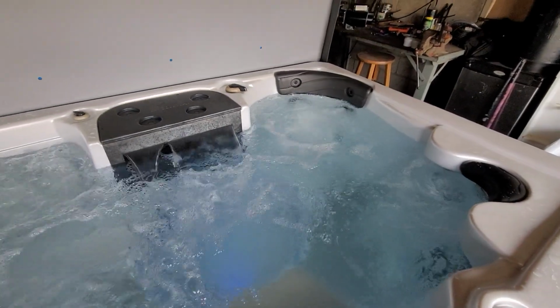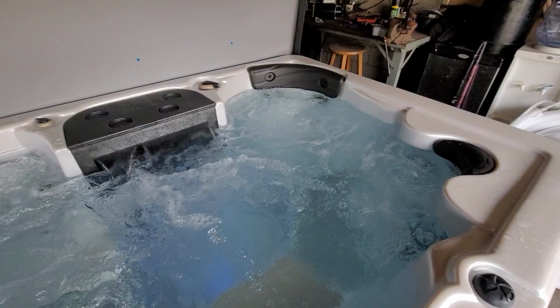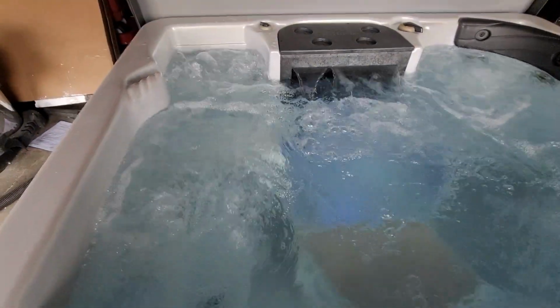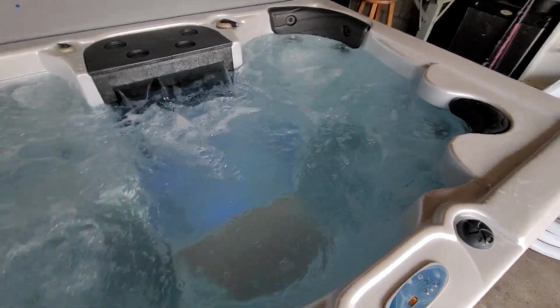You've got a diverter valve, so if you're in by yourself and you want to divert the pressure to one particular seat stronger, you can do that, or remove some pressure from someone else who doesn't want it as much. You've got those options. So I hope you enjoy it.